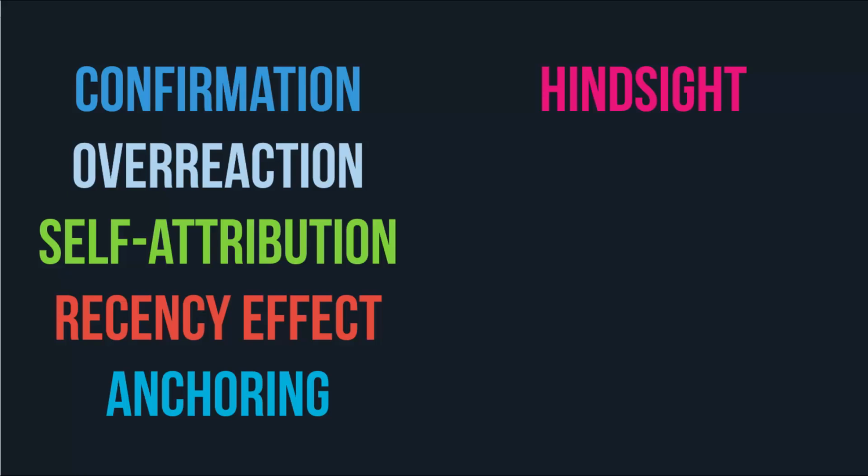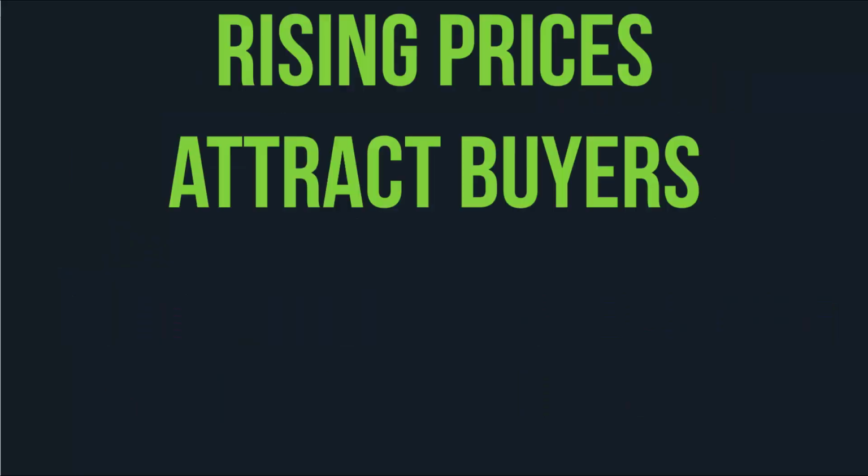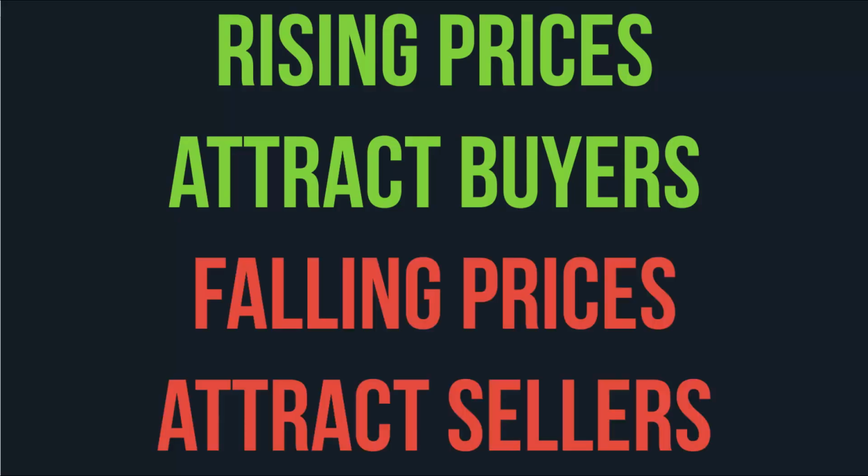Now, as you can see here, there are numerous behavioral explanations for why momentum occurs, and each bias has its own name and psychological explanation behind it. For today, let's not get lost in the weeds, and the simplest explanation would be that rising prices attract buyers and falling prices attract sellers. Pretty simple, right? Most of the time when the stock market is going up, people tend to crowd into the markets and wish to buy at any price. Conversely, when the market is going down, people tend to want to get out of the market and sell at any price before it hits the bottom.